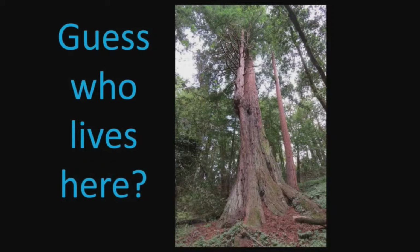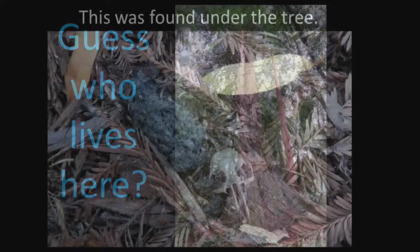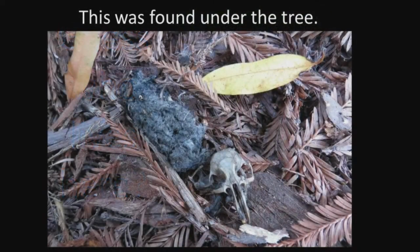Okay, a squirrel. That's a good guess. Who would live in the tree? A raccoon? A bird? Okay, I'm going to give you a clue. Who's going to live in this tree? That's what we found underneath the tree. Ooh, wait, it looks like a skull, doesn't it?